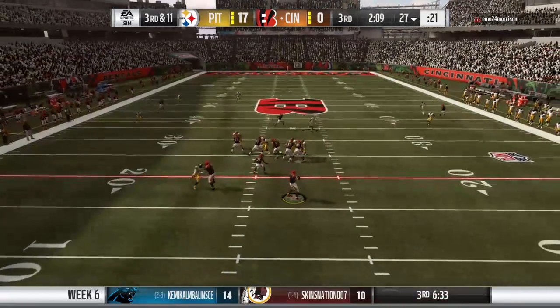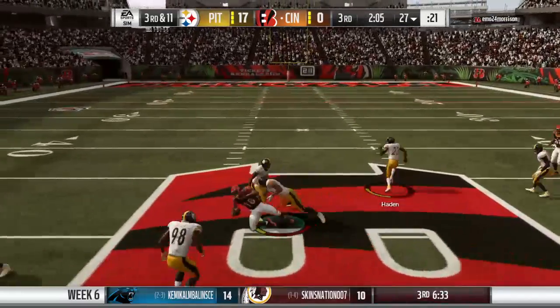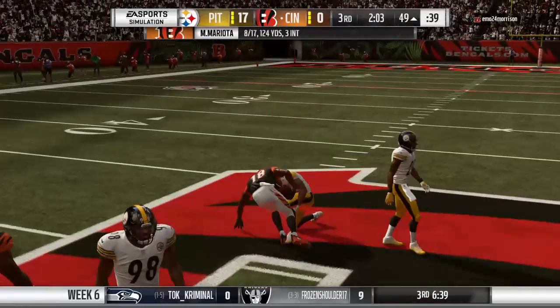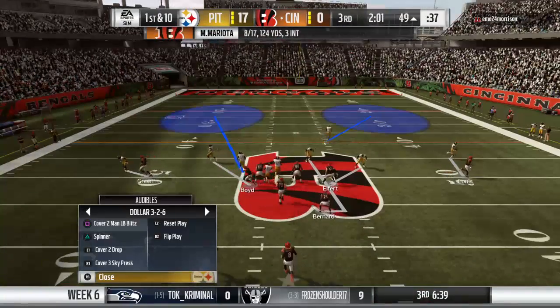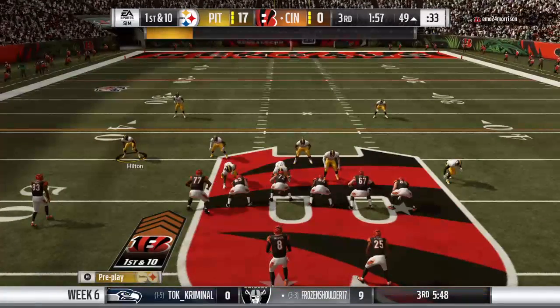On 3rd down, Mariota. He's got his man here. It's Green. And he'll be taken down, but not before he gets into enemy territory. 75 yards receiving for him now. It's a 1st down.